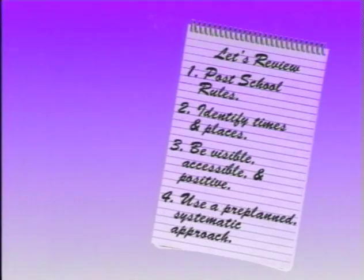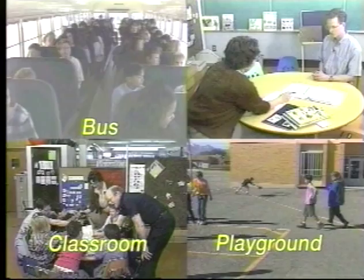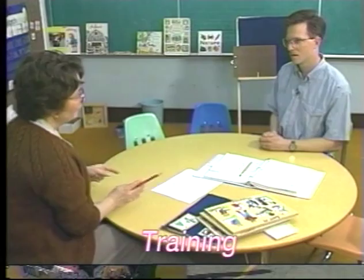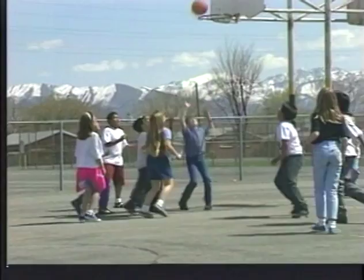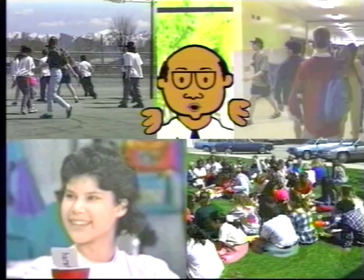Any questions? Yes. I'd like to implement this level of supervision, but I don't have enough staff to go around. That's a common problem. In many schools, parent volunteers are used as classroom, playground, and bus supervisors. Of course, training and follow-up is essential to ensure their success. Also, students, when properly trained in programs such as conflict resolution, may also assist in supervising the lunchroom, playground, and hallways. With all this extra help, supervision should be a snap.